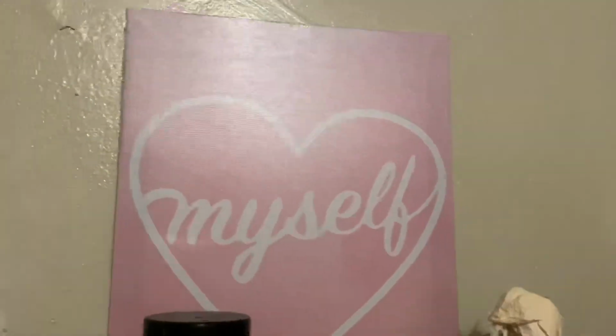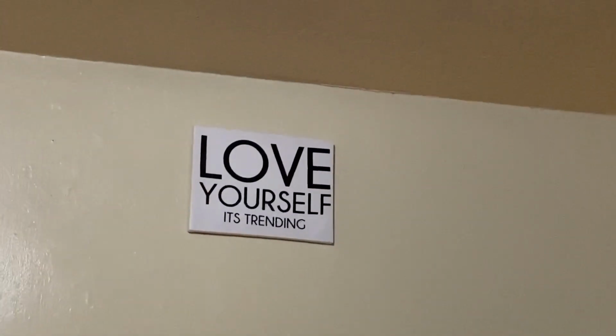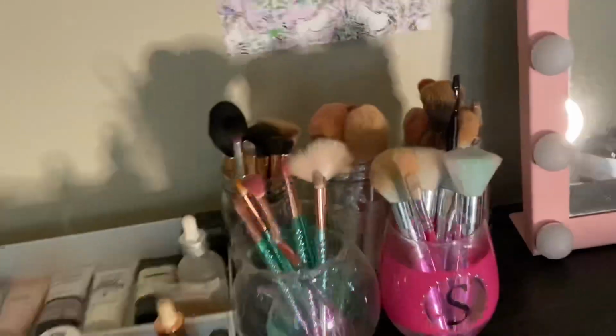So let me turn on my light. This one right here, which was supposed to be for the room, but I put it in my room. And this one right here says love yourself, it's trending. That is the one that was supposed to go over there. And this pink little lip light, which turned on but it broke now, so yeah. So, back to over here.